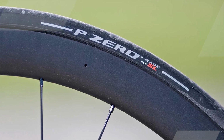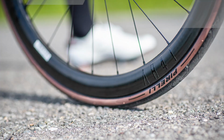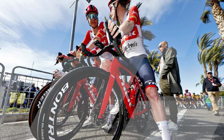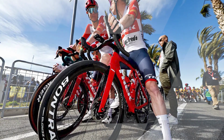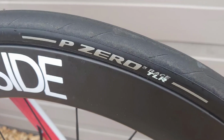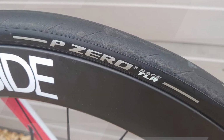Comfort, 4 of 5. Pirelli's attention to detail is evident in the comfort offered by the P0 Race TLR. The tire's 127 TPI (threads per inch) casing, combined with the tubeless setup, provides a smooth and supple ride. The ability to run lower pressures enhances comfort, making this tire suitable for long rides and varied road conditions.